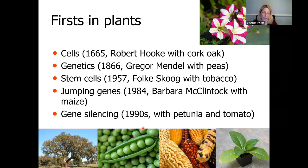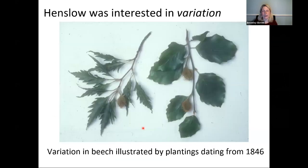Now, his own research interest was in the nature of a species and in the meaning of variation. So Henslow was working and studying before The Origin of Species was written, before Darwin, and he was interested in trying to understand if a species had been created to have a particular form, how far could you stretch that form? How much variation could you tolerate before you were no longer that species? And we can see that thinking all around the Botanic Garden in his planting.